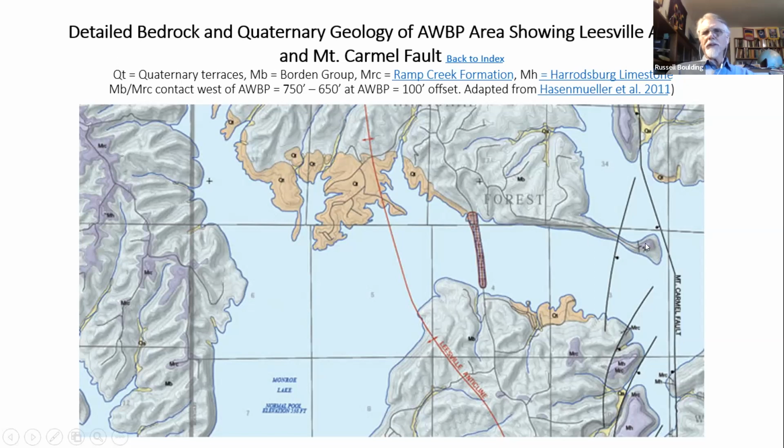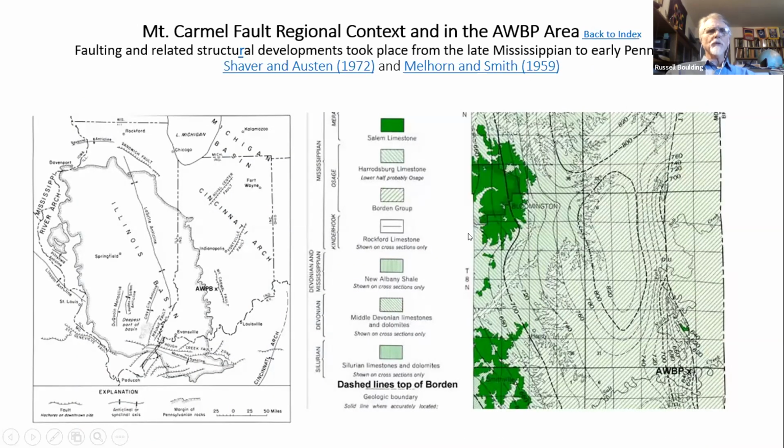So if you look at the elevation of this limestone, which is Ramp Creek formation, and you look over here where it is, there's a 100-foot offset. This is 100 feet higher to the west than it is down here. And so the limestone block has been thrust down more than 100 feet below what you would expect from the normal slope of sediment. And to give a little regional context for the Mount Carmel fault, this is the Illinois Basin here. This is the Mount Carmel fault. There are a number of faults throughout the basin, only one major one in southern Indiana. There are a number of smaller ones, but this is the one named fault. And the peninsula is right on the edge of it.